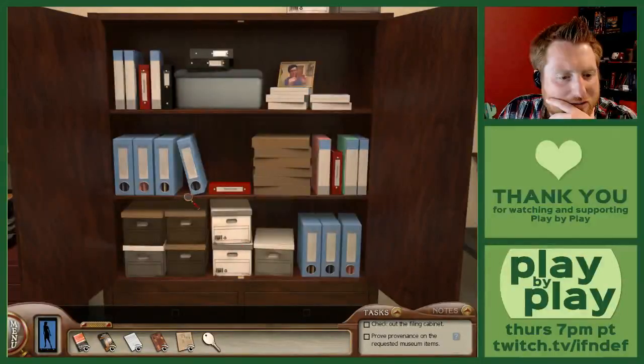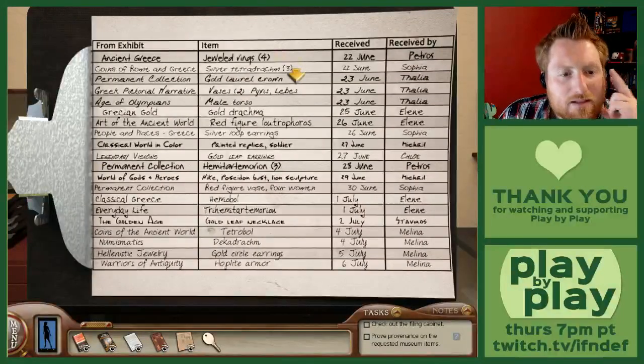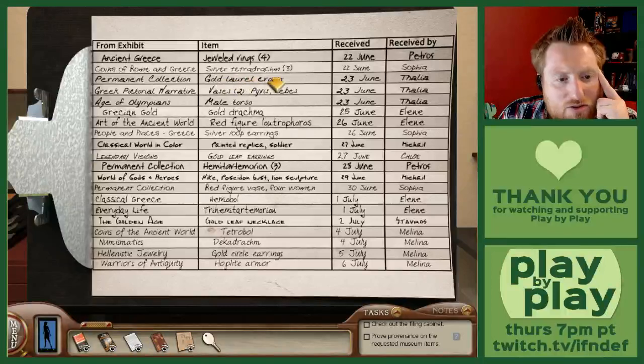No. Where was the, oh, it was out here. It was over here. Here it is. Let's see. Gold laurel crown. Could be that. No, it's a necklace. Gold leaf earrings. Gold leaf necklace. Here we go. Golden Age. Gold leaf necklace.